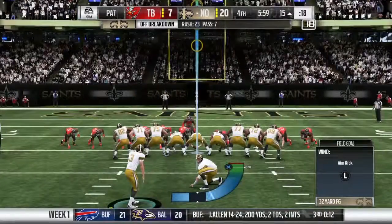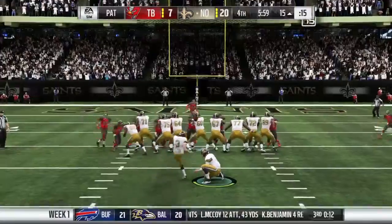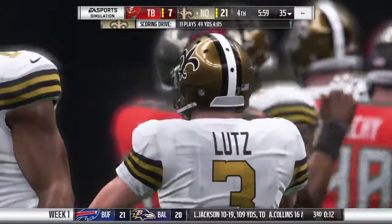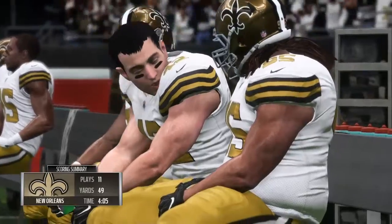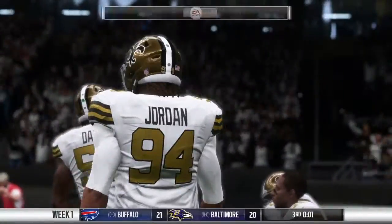Lutz to try to add the PAT. Lutz good on the extra point, and it's now 21-7. A pretty long drive that time. 11 plays all told, and it ends with a 1-yard touchdown run.